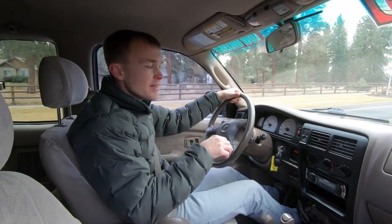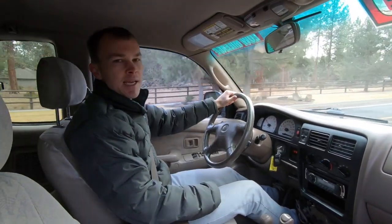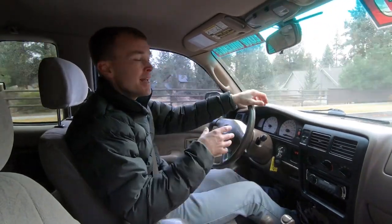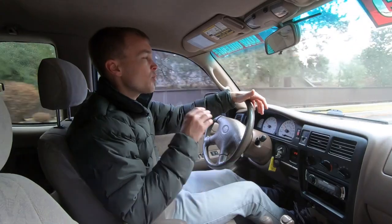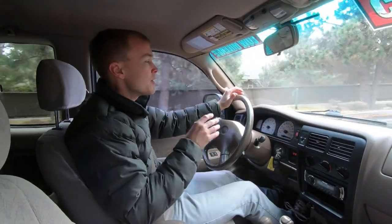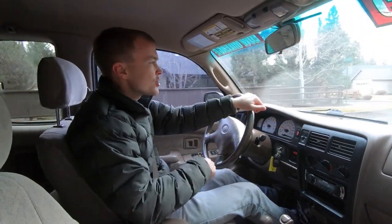And the other thing that I really like about this first generation model is that it's so much smaller than what you see in the 2nd and 3rd generation. With the 2nd and 3rd, it grew substantially. It's now identified as a mid-sized truck, whereas this first generation model is designated as a compact truck. So something really kind of fun about the smaller size that you get with this first generation.